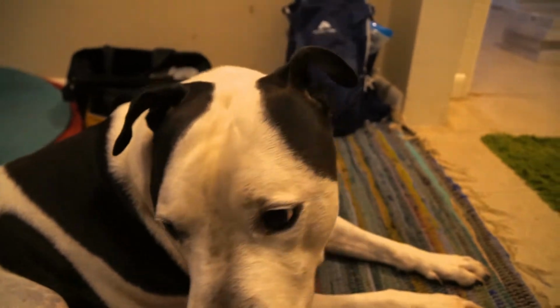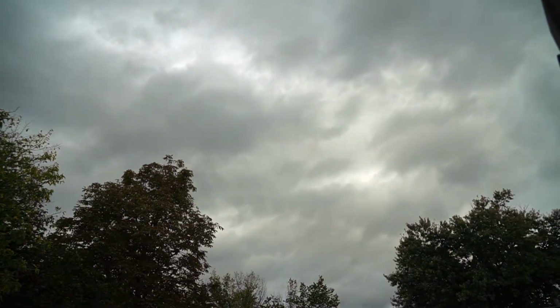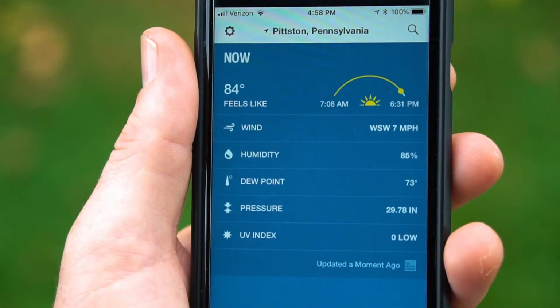But first, we need to take Oliver for his walk, but I'm not going to bring you with me because this guy looks like that. I'll have my potato cam with me just in case anything interesting happens, but we're only going to go for a quick one because it might rain. Also, check this out. See that? Feels like it's 85% humidity. It's October 9th. There should be almost no humidity left.